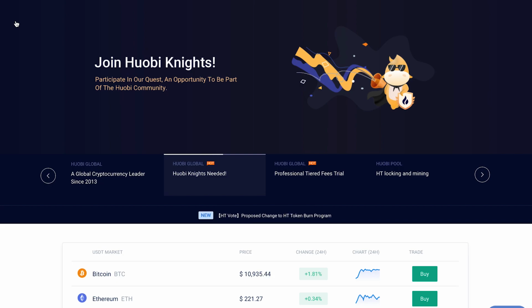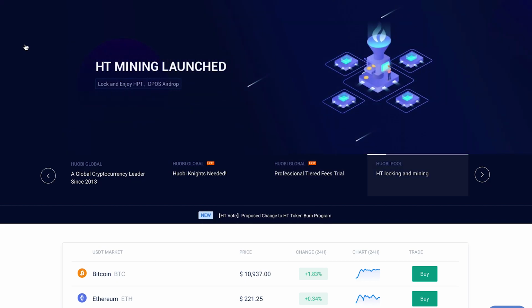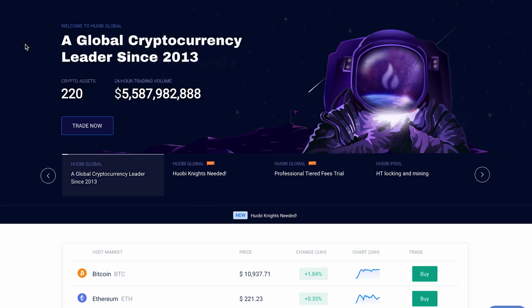Okay, so once you've signed up for Houbi, you'll be greeted with a landing page like this. Now, Houbi is quite an advanced exchange, so there's quite a lot going on, but I'm going to keep it really simple for you. So the first thing that you need to do is you need to move some cryptocurrency over to Houbi to actually purchase Tron. So this assumes that you've already got something like Bitcoin or Ethereum and that you've signed up for an exchange before and you know how to purchase Bitcoin or Ethereum.